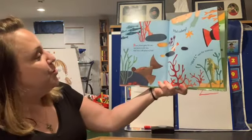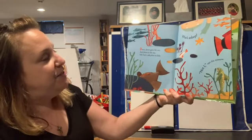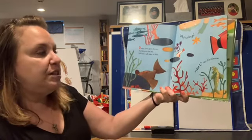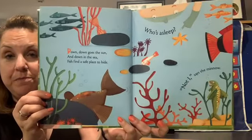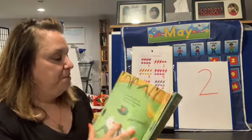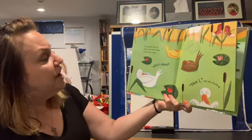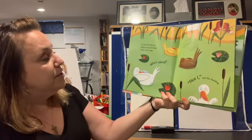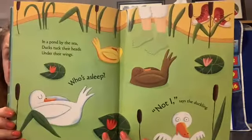Down, down goes the sun, and down in the sea, fish find a safe place to hide. Who's asleep? Not I, said the minnow. In a pond by the sea, ducks tuck their heads under their wings. Who's asleep? Not I, said the duckling.